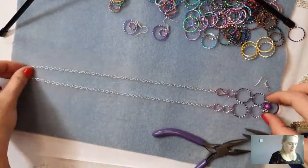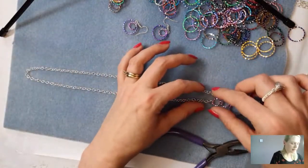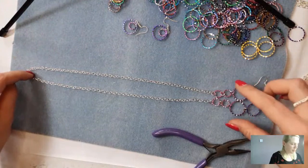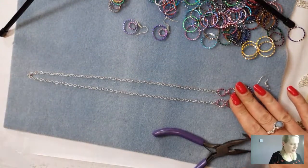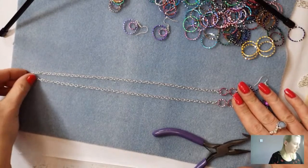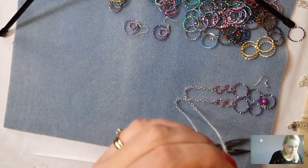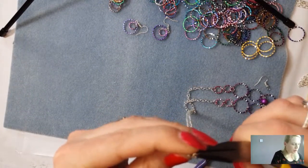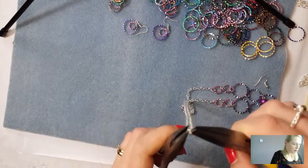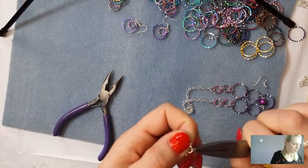Okay, all I do then is I'm going to line it up so I know my links are sitting the same. And then by just popping a little bit of tension in it, I know that is the middle and that's where my clasp's going to go. And now I don't have to worry about, did I cut that to the right length? Is this the same as this? Is it going to sit right? Because it will do. So either cut or open up your chain.